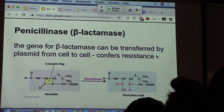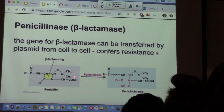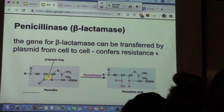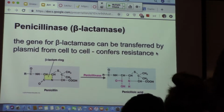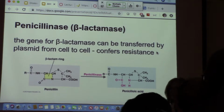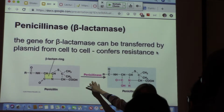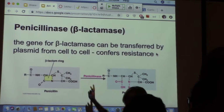Now this has no effect on bacteria making peptidoglycan. So if bacteria can make this enzyme, then when you give someone penicillin, they just destroy the antibiotic and keep growing. They would be resistant to the antibiotic in the presence of this enzyme. Okay?